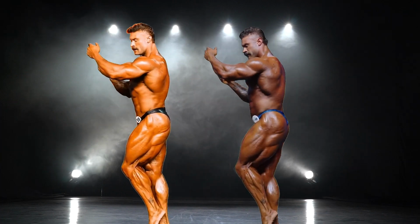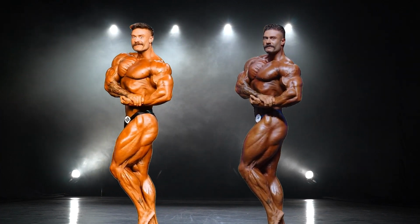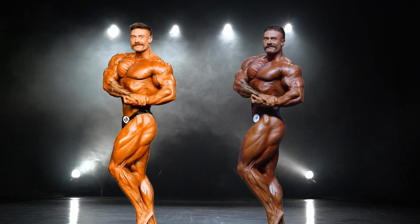The side chest is another pose which Chris is one of the best of all time in, and in my opinion he has one of the most pleasing side chest poses as well. Even in the Classic Physique division, Chris had some of the best proportions and presentation in this shot. However, now with the added size, he looks ridiculous.